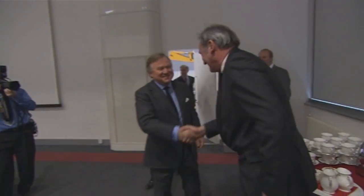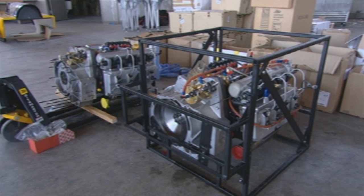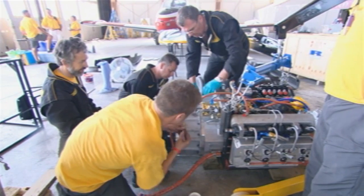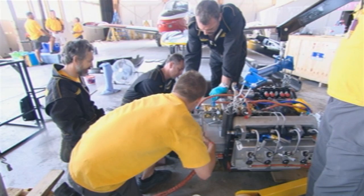So I said to him, look, it's very simple. What you've got to do is produce the fastest ever diesel car in the world. That's what you've got to do. We need two engines, because although the record stands at 235 miles an hour, which is relatively slow, there has already been a diesel truck that's run at Bonneville at 280 miles an hour. So we've got to go a lot faster than that, and we can't do it with one engine, so we're going to have to do two.